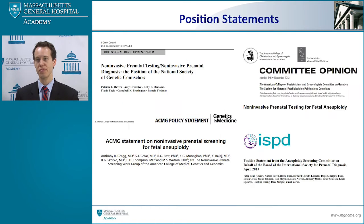Now that we understand a bit about how this technology works, I would like to talk about how we implement this and how we communicate this. We do have some guidance, position statements that have come out from the American College of Obstetricians and Gynecologists and the Society for Maternal and Fetal Medicine. The National Society of Genetic Counselors has also produced a position statement. The International Society of Prenatal Diagnosis followed, and then the American College of Medical Genetics and Genomics have also produced some guidelines. Let me share with you what these guidelines say.